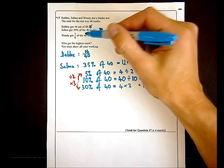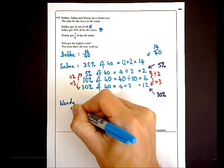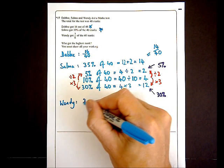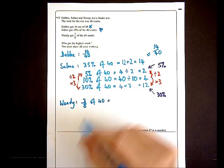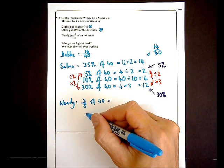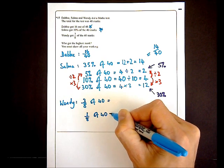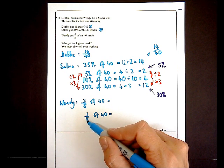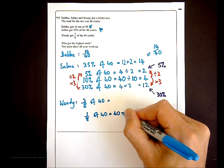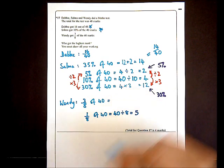I'm then told that Wendy got 3/8 of the marks. So Wendy got 3/8 of 40. So again, I need to find 3/8 of 40. So the first thing I'm going to do is find 1/8 of 40. To find an eighth of something, I'm going to divide it into 8 separate parts. So 40 divided into 8 separate parts would be 40 divided by 8, which is 5.